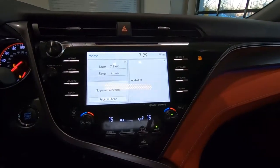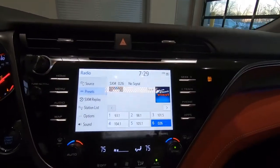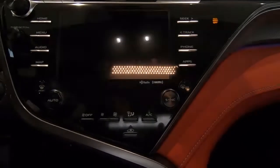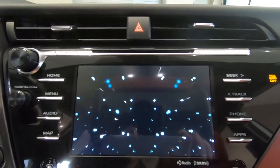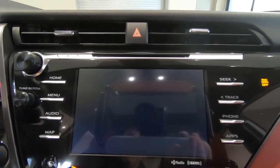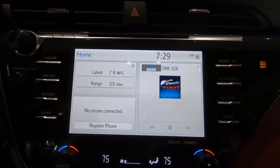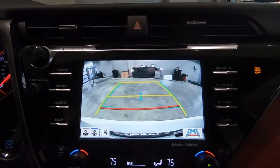So we've got an 8-inch touchscreen, and this one does not have navigation, but it is an option. Automatic temperature control for front driver, front passenger. I mentioned we have a backup camera. Let me go ahead and start that up so you can see what it looks like. That's pretty cool. Looks like an airport runway. And then when I go ahead and shift into gear, you can see the backup camera.